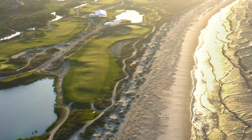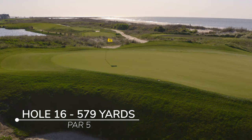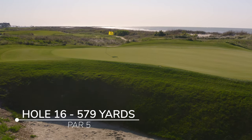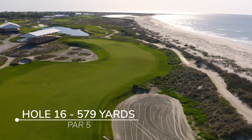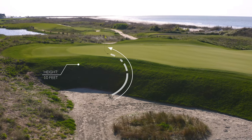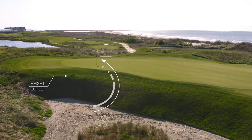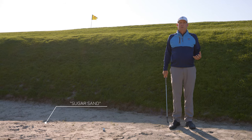We're here at the 16th hole today in one of the very deepest bunkers or sandy areas that we have on the golf course. And there's a lot of unique features about the Ocean Course. It's all just part of the native environment that we have here. So it presents some challenges where sometimes you don't always have the greatest lie. The sand itself is not something you're used to. It's more of a sugar sand or a beach sand.